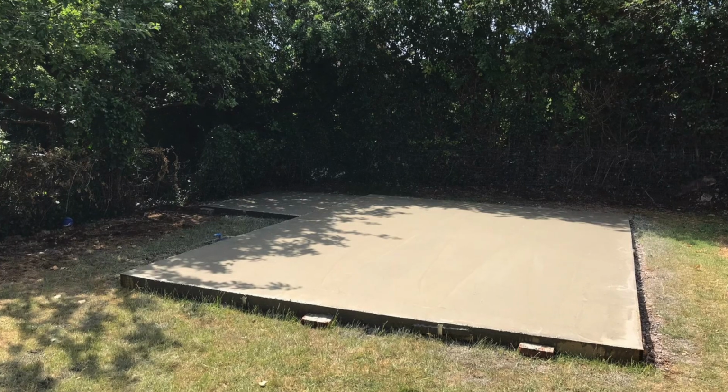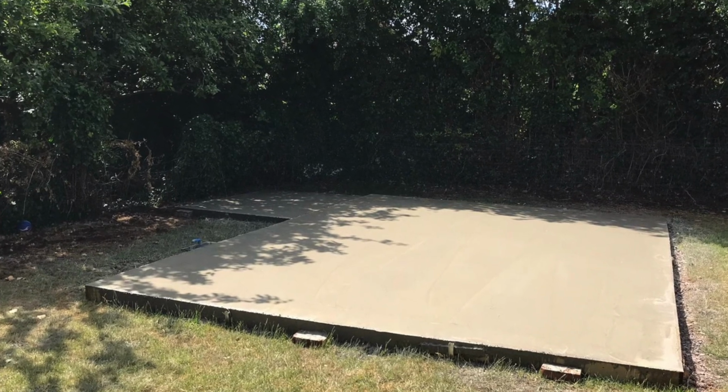One of the biggest expenses that I wasn't expecting was actually the concrete base. If you haven't already seen the first video that I made in regards to building the gym, please go back and have a look at that, because it'll give you the full build process. So the concrete itself was £1,200, and the reason it was so expensive is because I had to get a cement mixer in. I also had to get a pump, which was like a 50-meter long pump to get it to the back of my garden, so I've got quite a long garden.